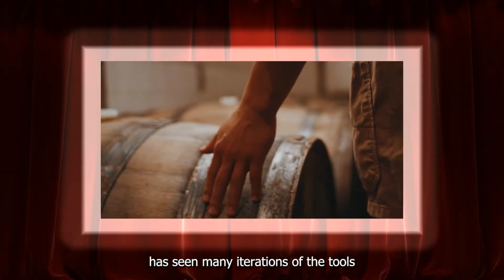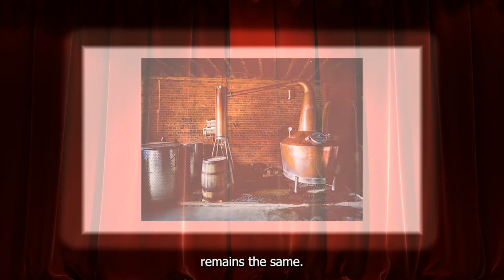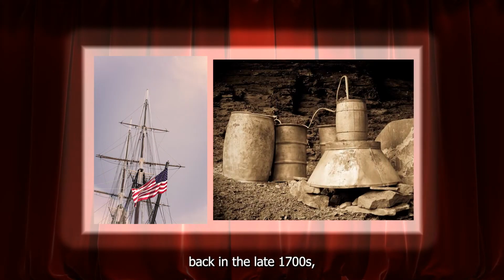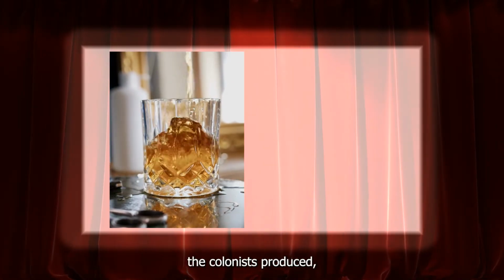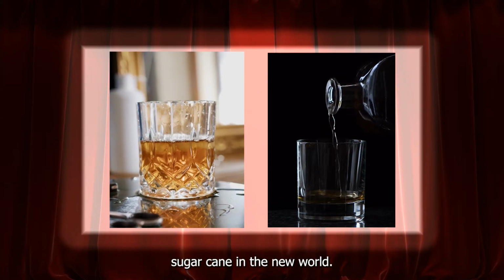Through the ages, alcohol distilling has seen many iterations of the tools used to create an alcoholic spirit. However, the heart of the practice remains the same. Distilling has been recorded as far back as 1200 BC in Mesopotamia to produce perfumes. Stills entered the United States with the colonists back in the late 1700s, and with it, a plethora of new spirits began to appear. While whiskey is the most iconic spirit the colonists produced, rum dominated trade with the availability of sugarcane in the New World.